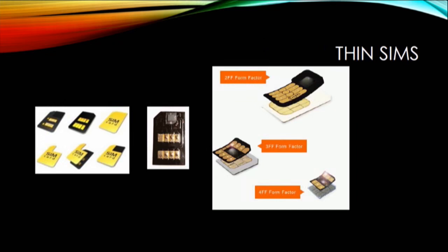So now for ThinSIMs, which is what we were actually using to do these attacks. You can see they're very thin devices. They go between the SIM card and the phone. I have some if people want to have a look at them later, but can't really hand them around. They fit any size SIM card.